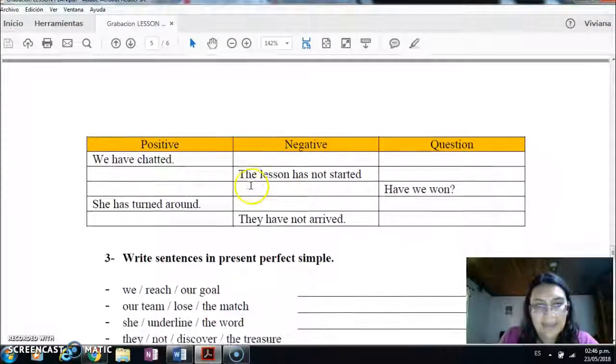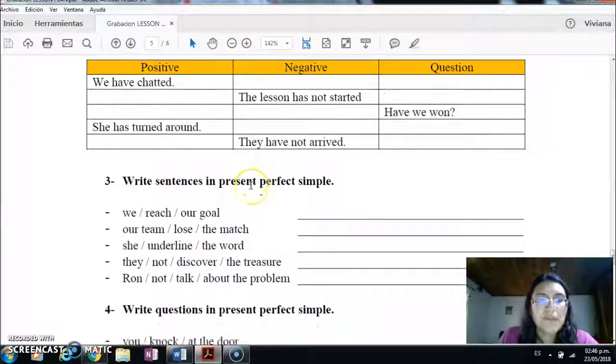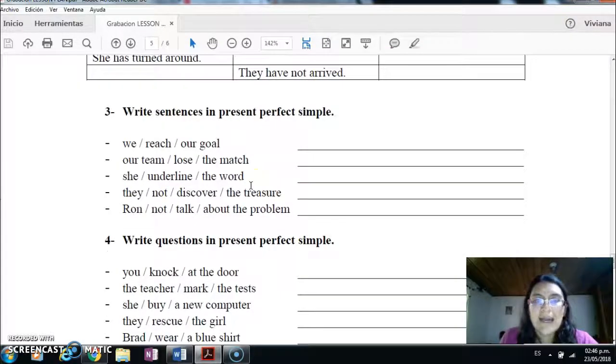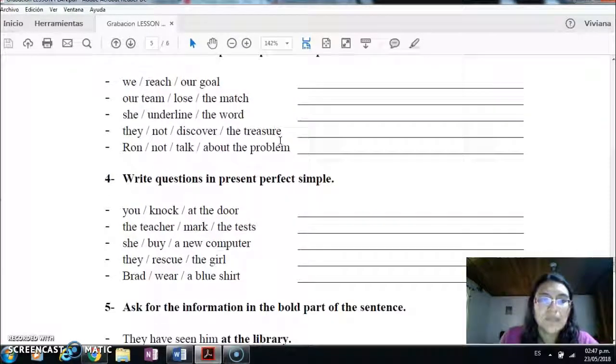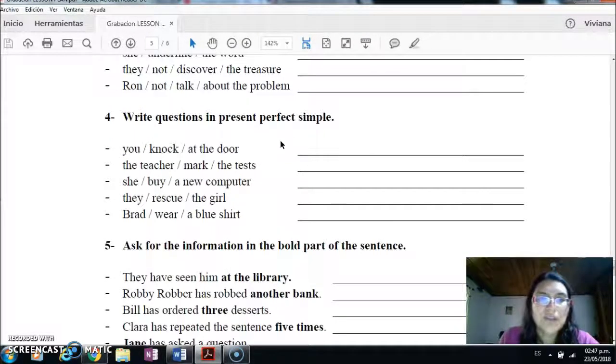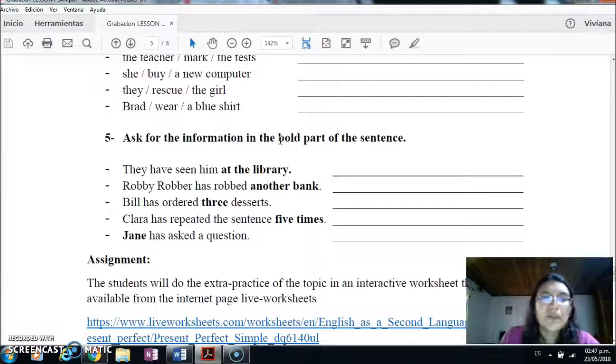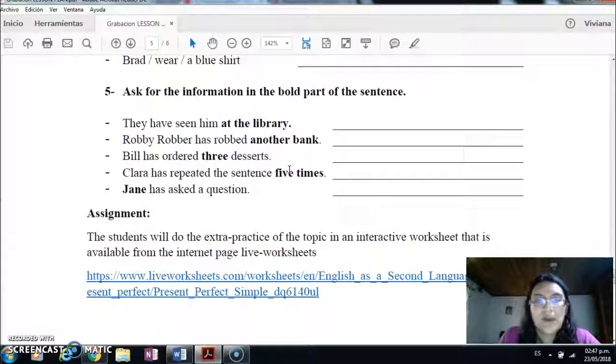They have to fill in the blank spaces. Number 3, for the quiz, they have to organize these words into appropriate sentences. Number 4 is to write questions in present perfect with these words. And number 5 of the quiz is that they have to make questions about the bold words. So I have to write that.